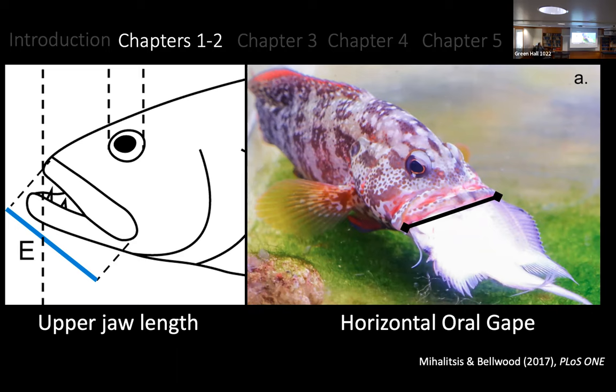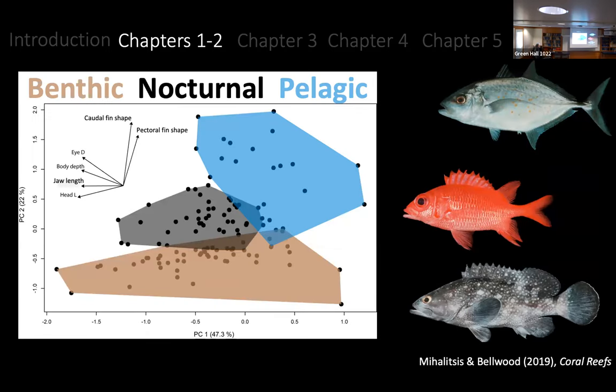But first, I want to show you the main result here. What you see here is a phylogenetic PCA. Basically, if you don't know what this is, every dot is a species, and the closer the dots are together, the more morphologically similar they are.